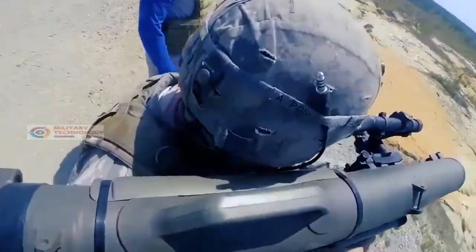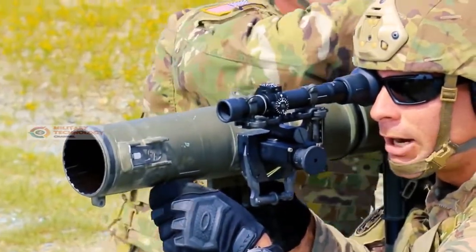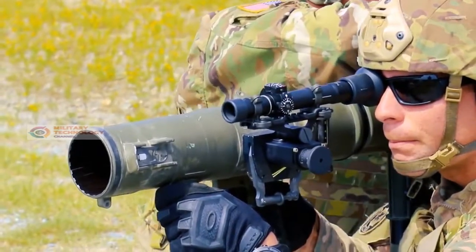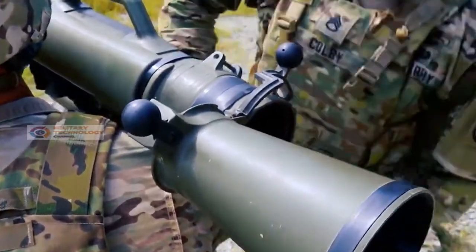In any case, the Pentagon could start buying the M3E1 as soon as late 2017 once the Army is done with testing and likes what it sees. If so, it could keep the Swedish recoilless rifles blasting away for decades to come.